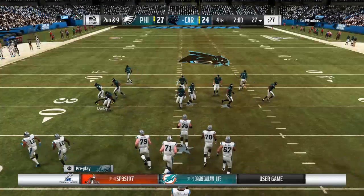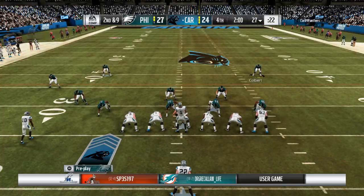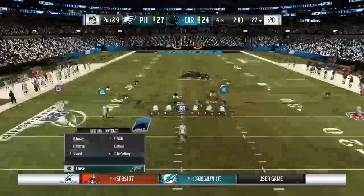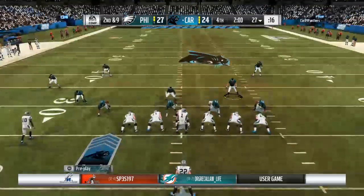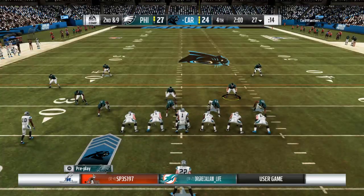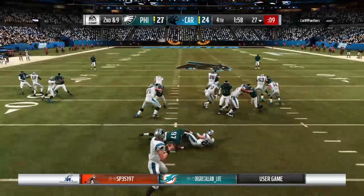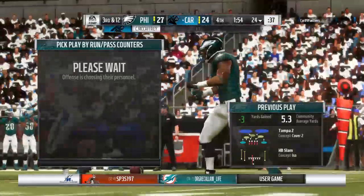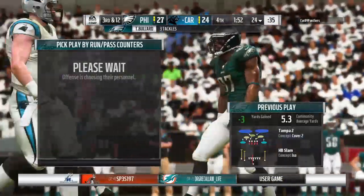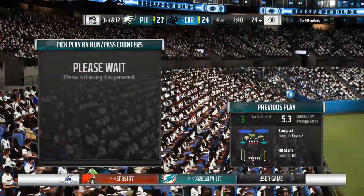Following the delay, here's 2nd and 9. Set. Green 39. Watch him now, Barney. McCaffrey following the penalty. And that play going absolutely nowhere as he's belted before he could get out of the backfield. They'll wind up losing 3 yards here. And they'll be facing a 3rd and 12.